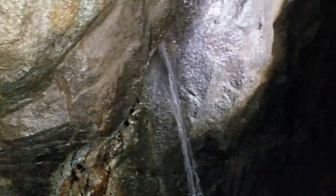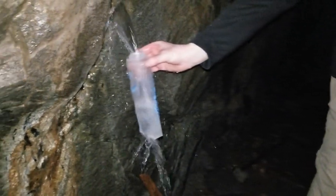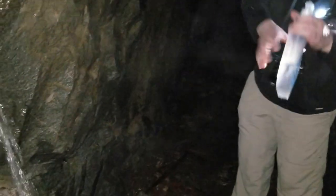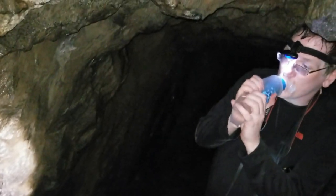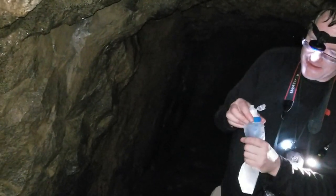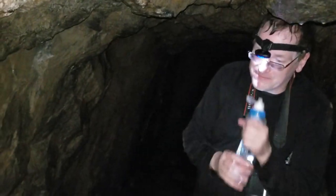I have to pause and get a picture of this here. Oh, this is a greenish tint of copper. Overall, you can walk in here upright. Well, you can get some water to filter. What if it'll taste like sucking on a penny? Not bad?